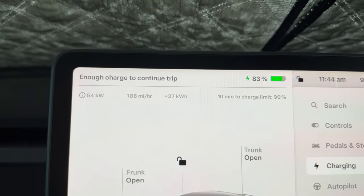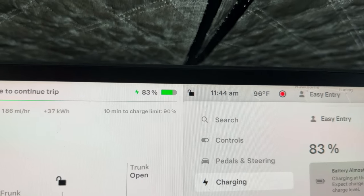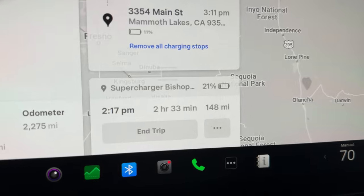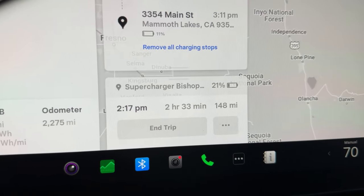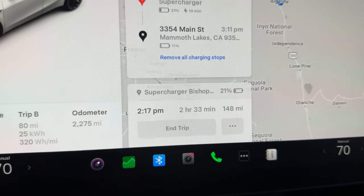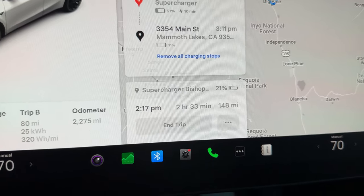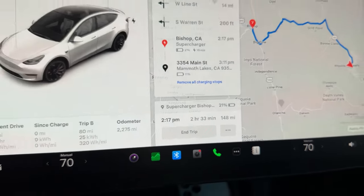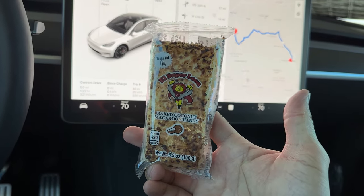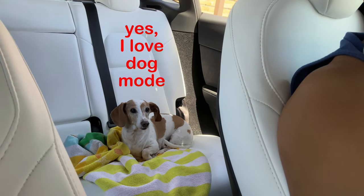So it shows we already have enough charge to continue, but we're gonna let it charge up a little bit more because it says we're gonna arrive at the next supercharger in Bishop with 21%, but we're just gonna give ourselves a little bit of a buffer, maybe 5 to 10%, just to be safe. In the meantime, gonna snack on this. How you doing, buddy? Doing good back there?